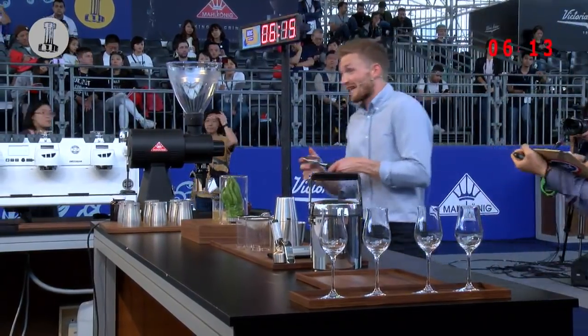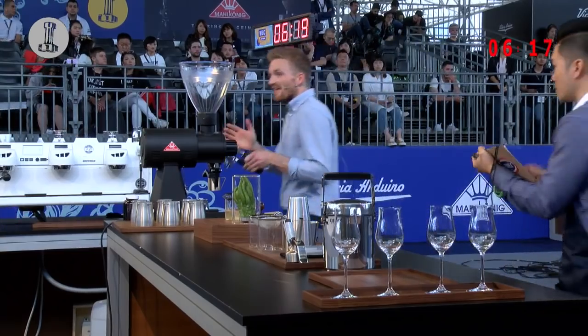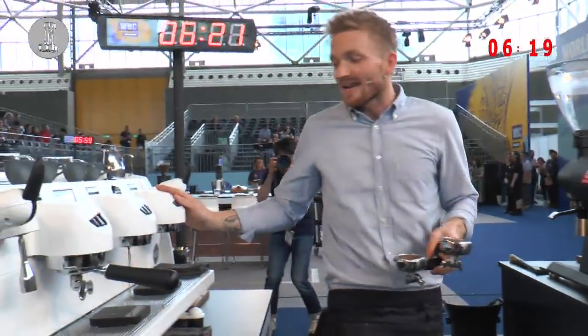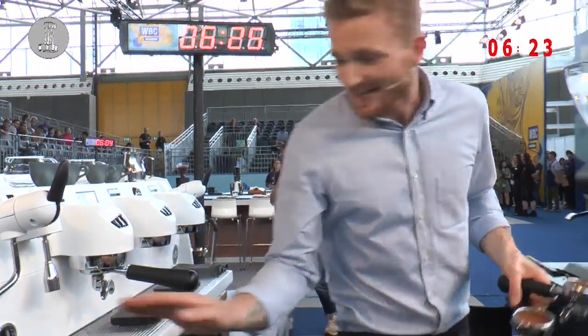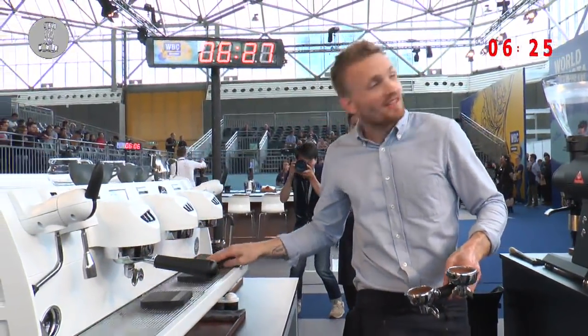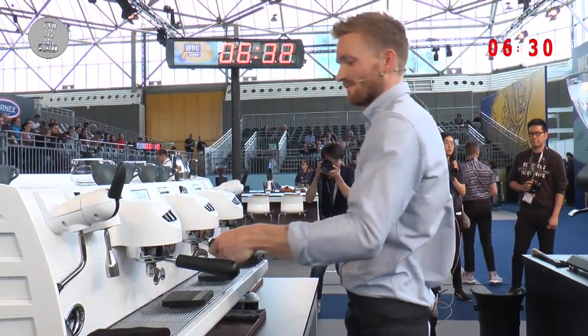The fermentation was also carefully monitored, keeping the temperature below 25 degrees Celsius, and then the cherries were dried for 48 hours in a mechanical dryer. Now this XO process with this specific coffee resulted in those beautiful tropical notes just tasted in the espresso.